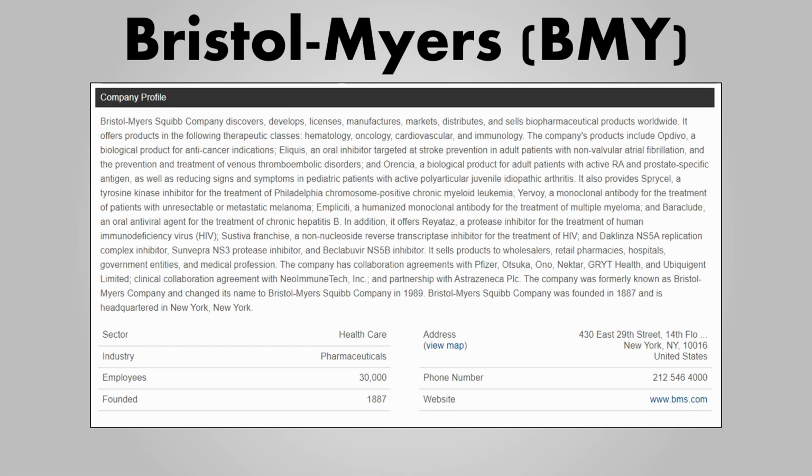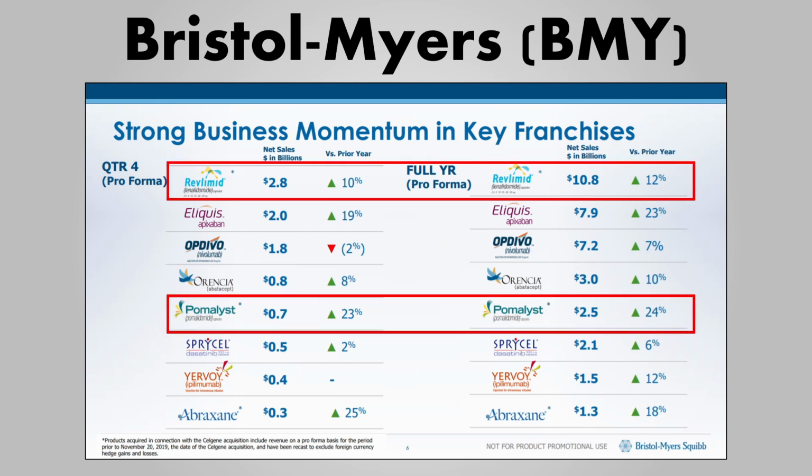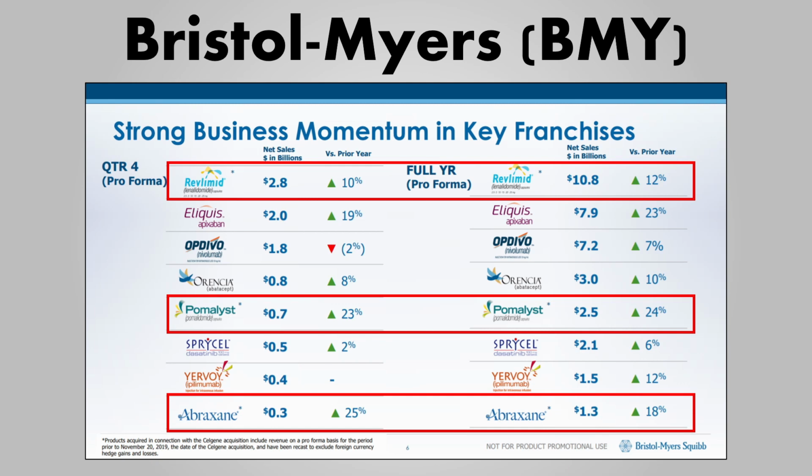Moving on, we got another big pharmaceutical name in Bristol-Myers. Now, with Bristol-Myers, they're not like Johnson & Johnson that has the consumer and medical side to their business. They're strictly just with medicine and different drugs. And here we can see the top drugs for Bristol-Myers, 3 of them coming from the acquisition of Celgene. And as you can see here, these 3 top drugs that they have now are part of their portfolio.